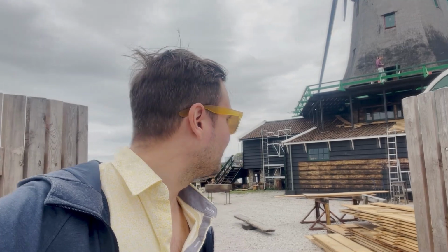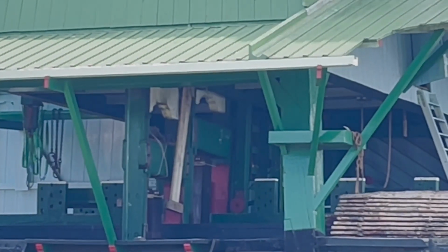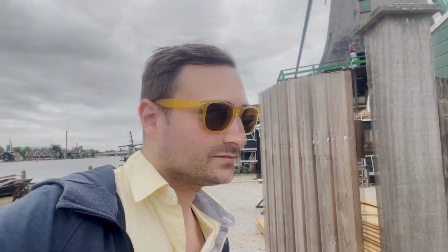The mill behind me is closed right now for repairs, but normally it has a huge saw blade, and it's actually milling raw timber into these boards.